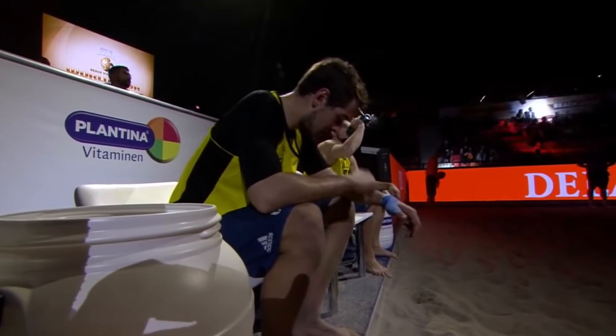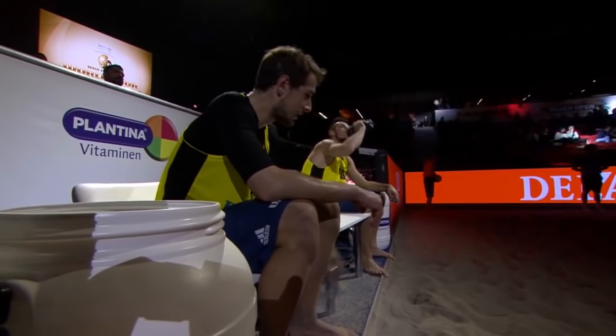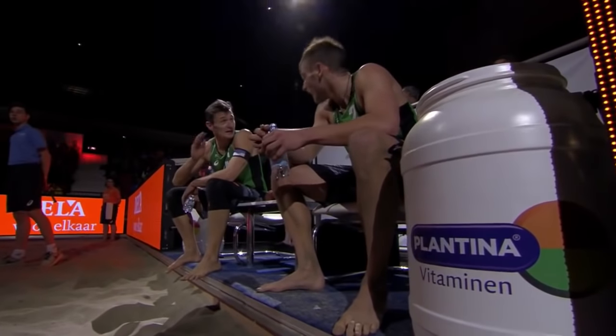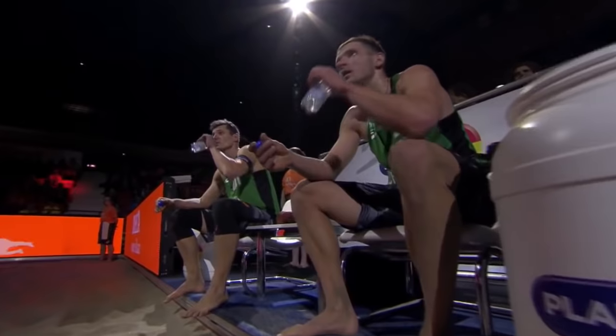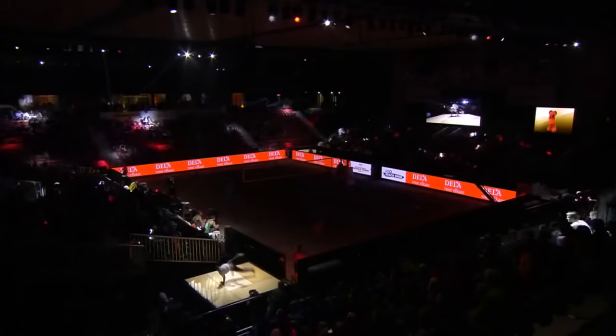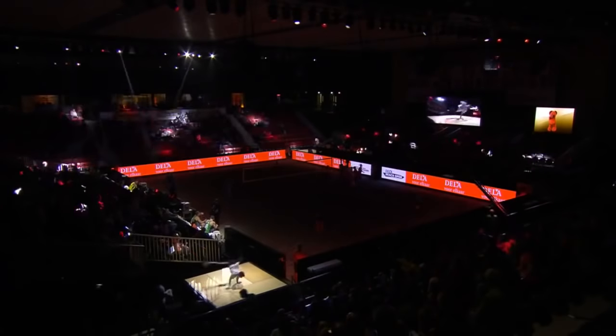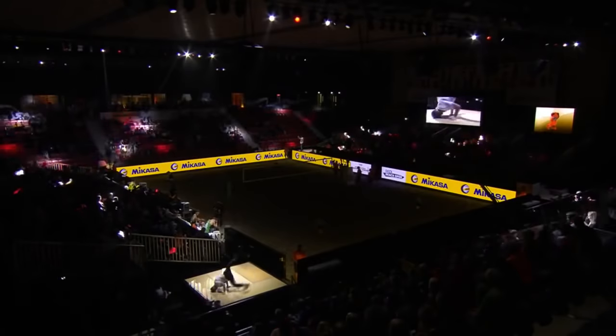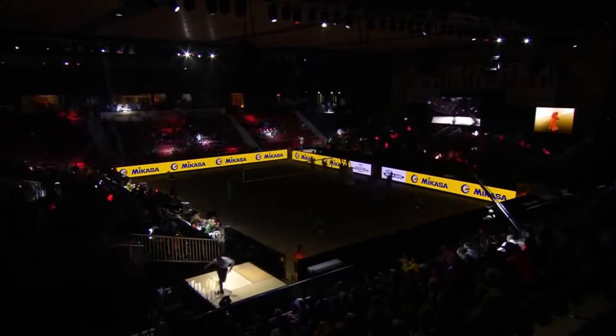So as the players take to their seats and get a breather and a chance maybe for Poland to regroup and think about how they're going to get back into it. Chance for Latvia to get some water on board and a chance to see the breakdancers in action who have been entertaining the fans all week here. They've been very, very impressive.